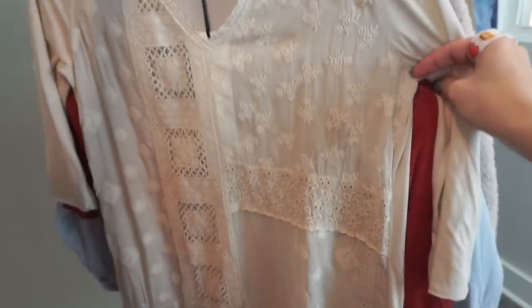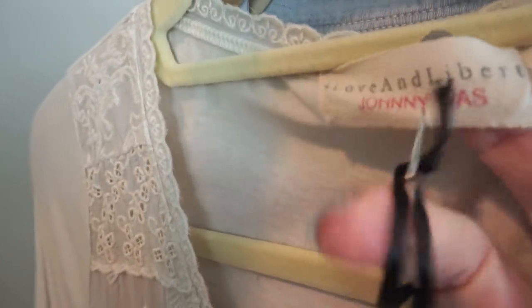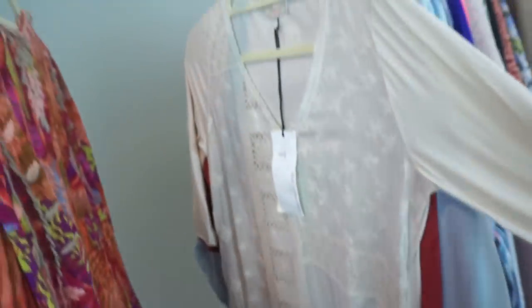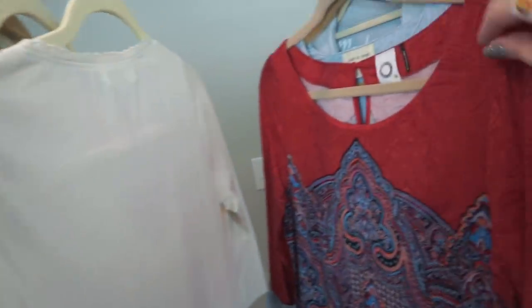Speaking of Johnny Was, this is an ivory cream color patchwork top that is by Johnny Was. So it's actually For Love and Liberty, which is a Johnny Was line, and it's brand new with tags. This is the For Love and Liberty tag. I'll probably list this one around $75 to $85. It's a tunic top. It's cream, a great color. The back's just plain, so we'll see how that does.